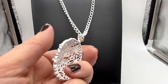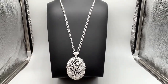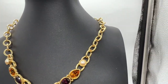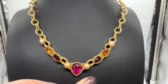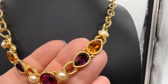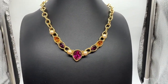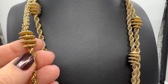How cool. Look at those flowers. That's fantastic. Here's the one with the awesome colors. I love that shade of pink. It's so nice with the faux pearls and the purple and the yellow. Classic. Here's the one with the spirals.